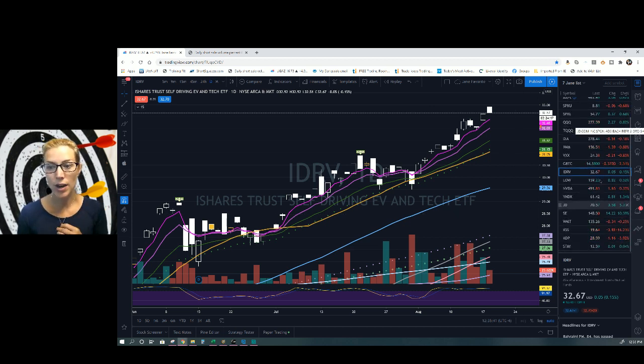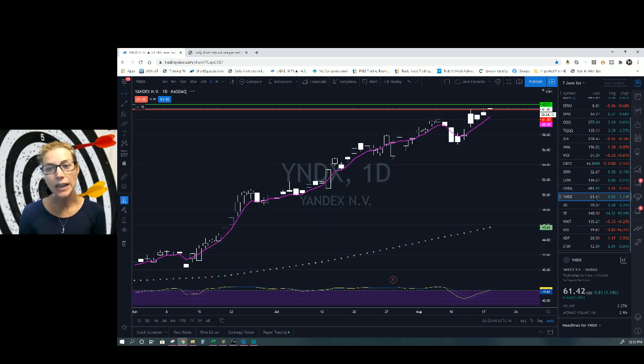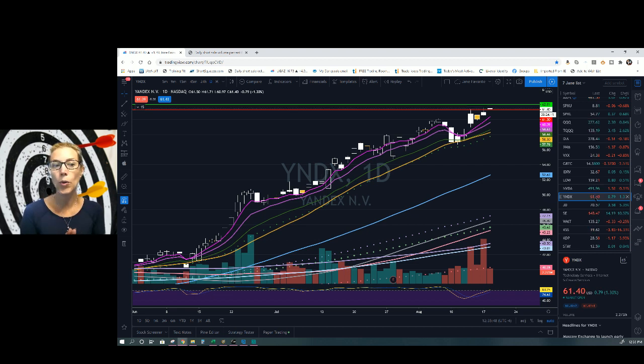Nvidia's pulling back a little bit today. Yandex, this is going to be like a Google for China. I'm super skeptical myself personally about trading Chinese stocks, but we have seen it.